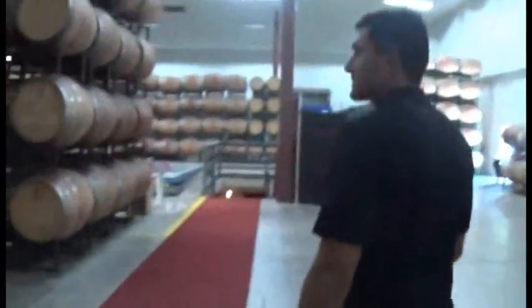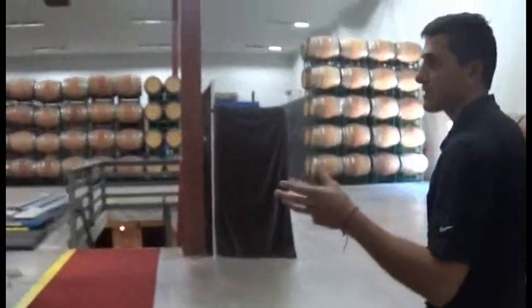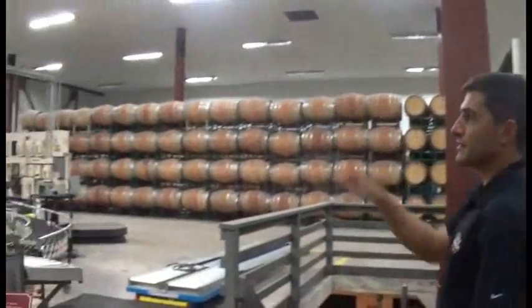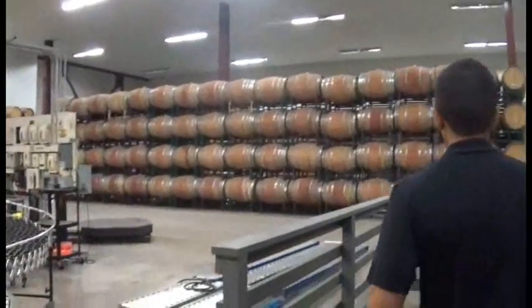As we walk through a room full of barrels, our host explained the barrels and the location are not stored in the temperature controlled room. These are the barrels that are transferred to another facility where they are temperature controlled and used to store their wines. Our host then took us downstairs to their underground cellar, which Louis Martini built himself.